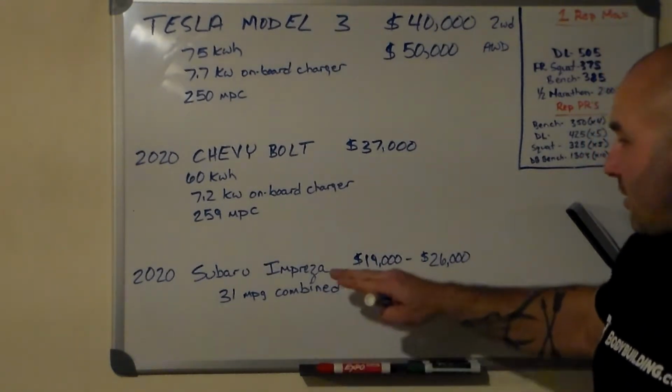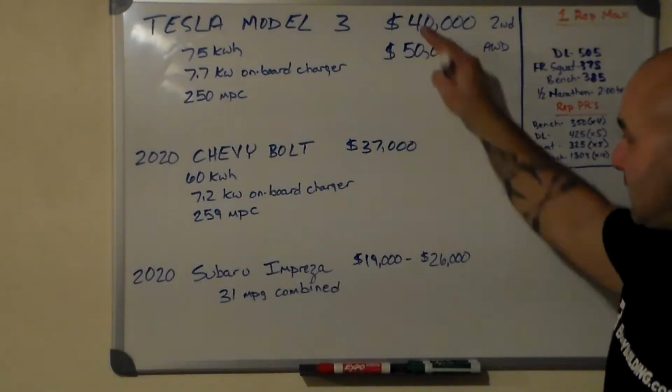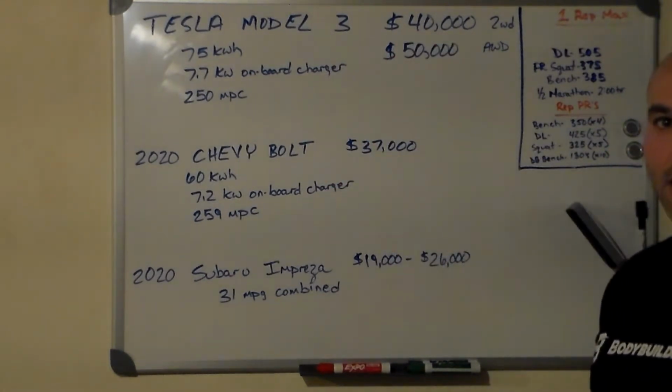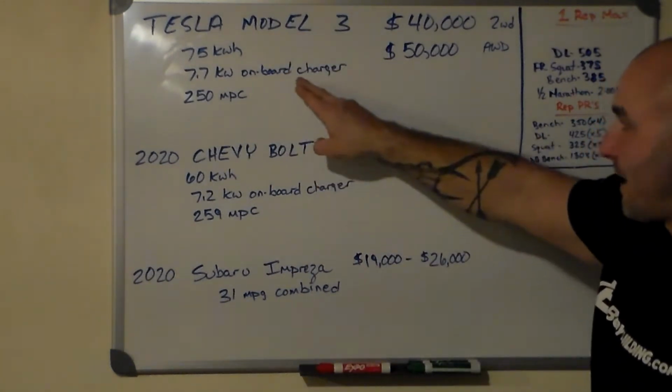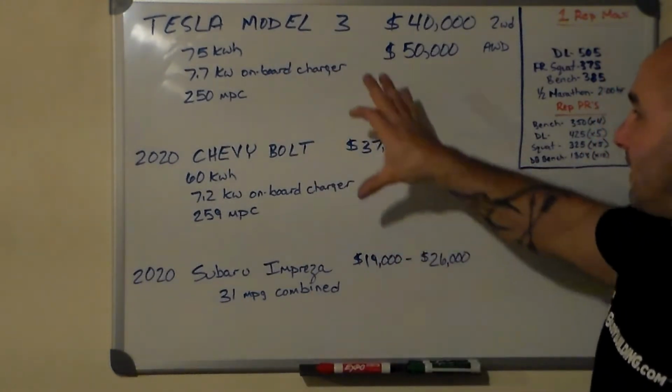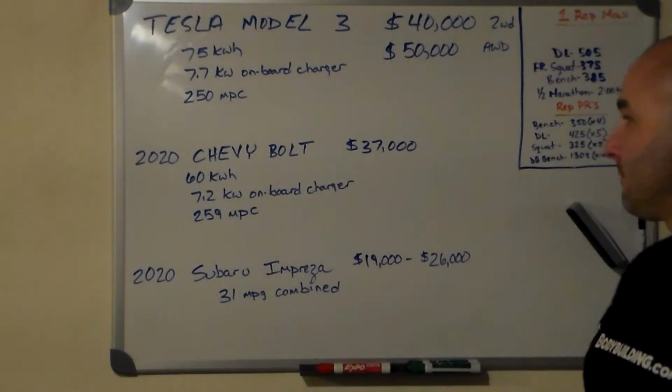So everything we do today, we're going to compare the Subaru to the Tesla. You see the Tesla and the Chevy Bolt are very similar in all their ratings. If anything, this is the better car, has the bigger battery capacity and the faster onboard charger. And again, I'm going to get into why that matters here in a minute.